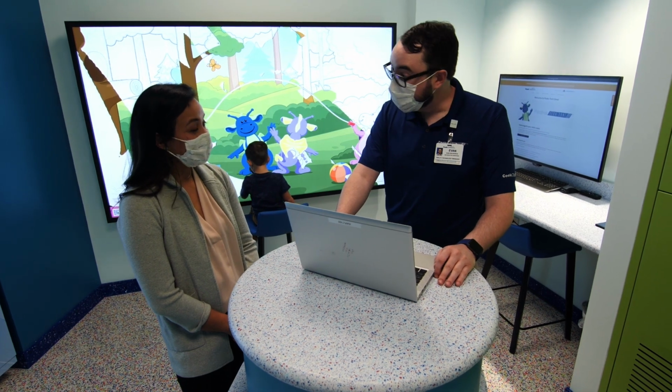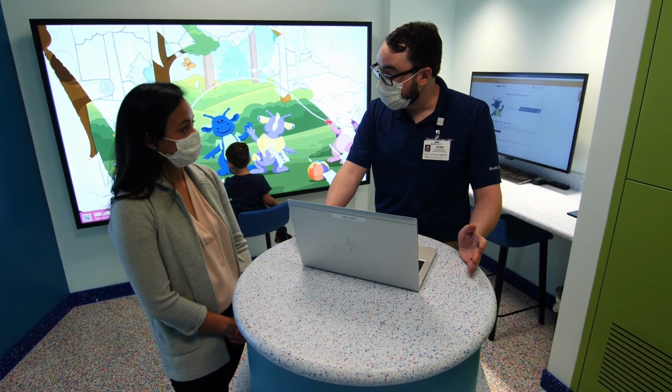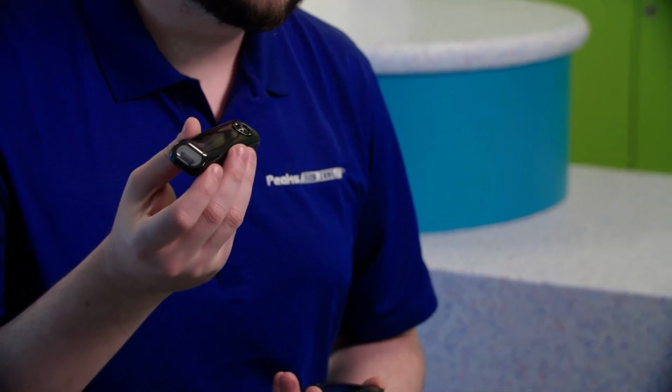It can be a pretty big barrier for families if they've never done a video visit before because they don't know how. But in addition to that, there are a lot of pieces of health technology that patients are asked to acquire after a diagnosis. Rather than just having to go out and make a purchasing decision on their own, they can come here and see them all, touch them all, and see what the apps are like that support those devices.